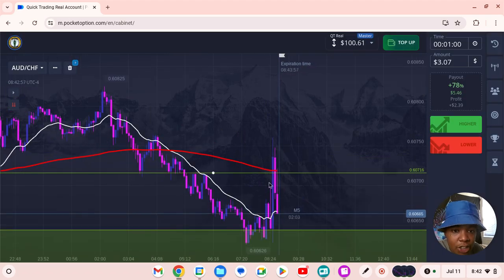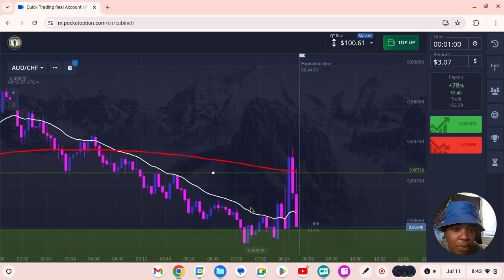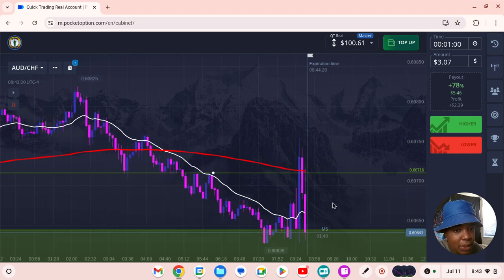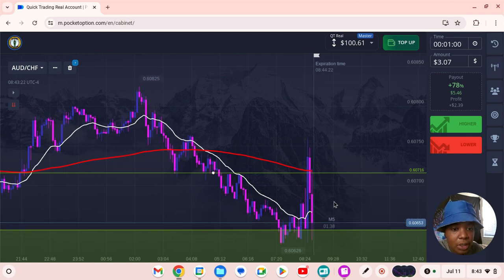Okay, that's what we're getting. That's what we were looking for. We were looking for that pullback, and now we get this pullback right here. To me, this was the first entry right there, because it broke. This looked like a second entry, but now it's pulling back. So you guys, just be patient. Let's be patient. But price does want to go up. There's a lot going on right now, so just kind of chill.